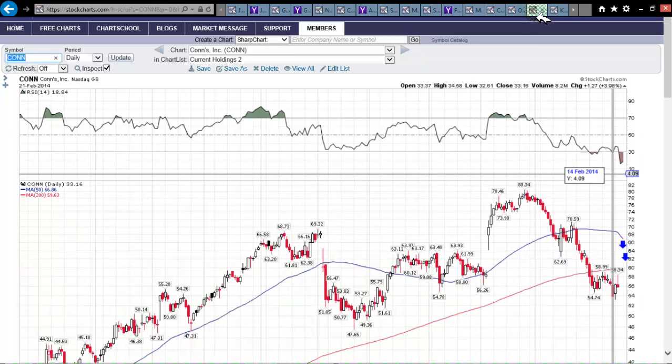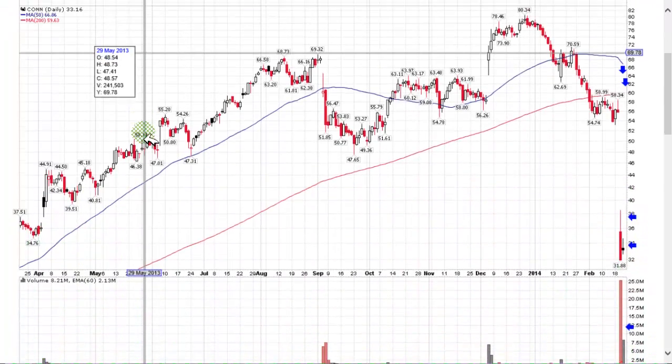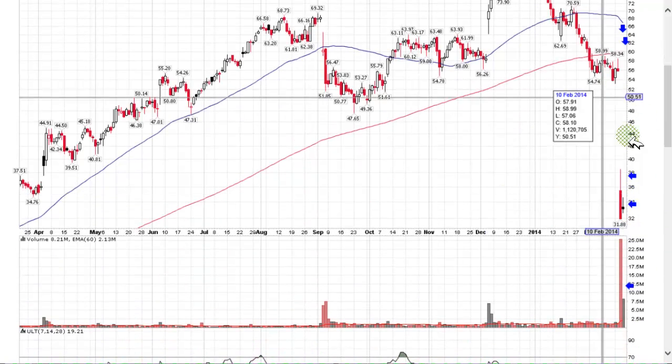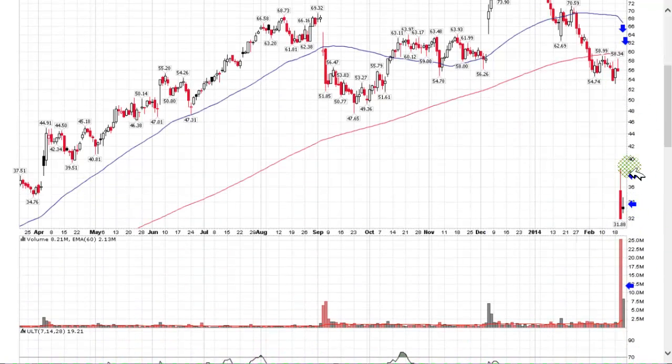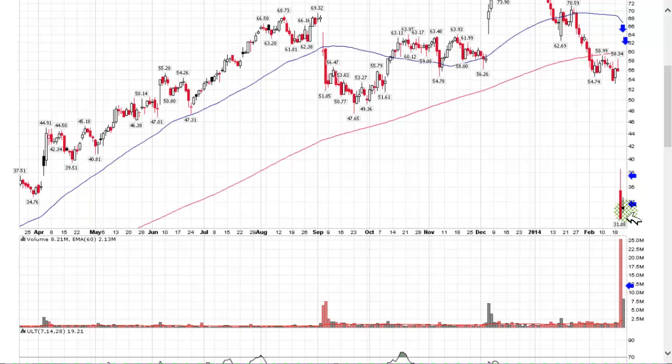Next stock up for Erik is CONN, Conn's Inc., NASDAQ stock. I'm not a lover of this stock at all. It's for many, many reasons. Gap lower. You could tell right here, your maximum profit potential on this trade is probably going to be up to 38.40. I'm going to need to make a lot more than that to get involved with a stock like this. So I'm going to need to see a breakdown.